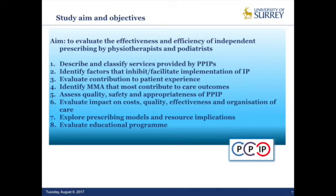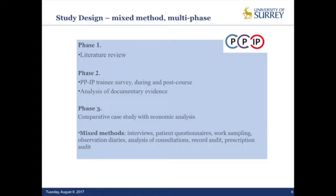The study was in three stages. Phase 1 was a literature review. Phase 2 involved a survey of people going through their training to become independent prescribers, at the beginning and end of the course, and an analysis of documentary evidence. Then phase 3, which was the major part of the study, was a comparative case study with economic analysis involving lots of different methods, including interviews, patient questionnaires, work sampling, observations of practice, analysis of consultations, audit of patient records, and of prescriptions that were issued.